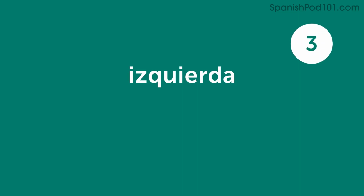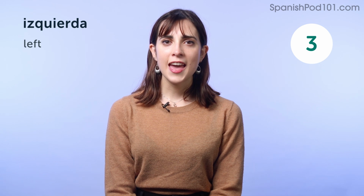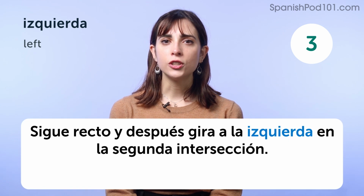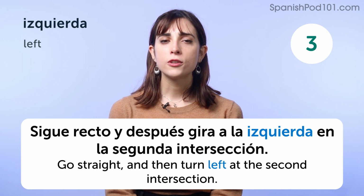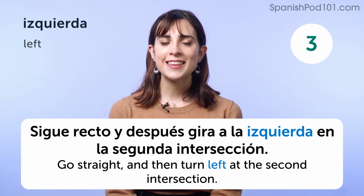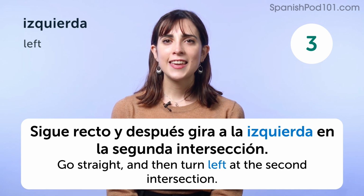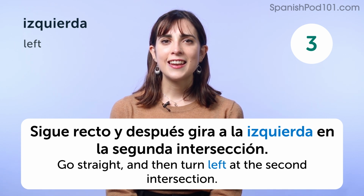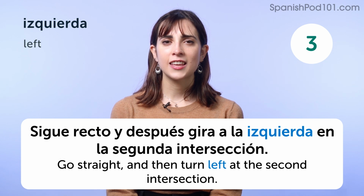Izquierda. Left. Sigue recto y después gira a la izquierda en la segunda intersección. Go straight and then turn left at the second intersection.